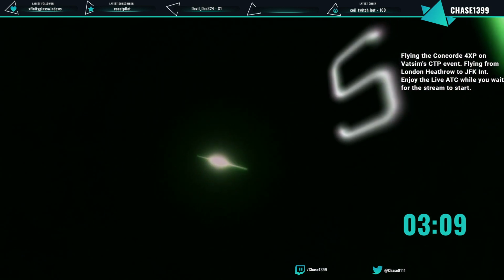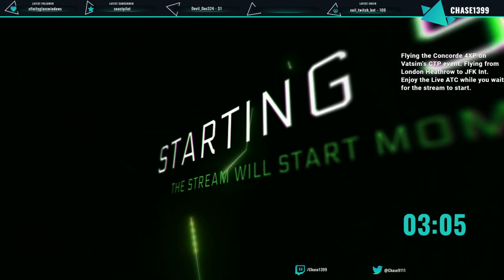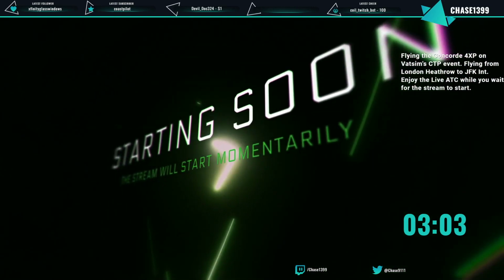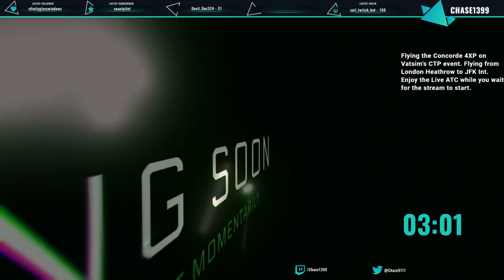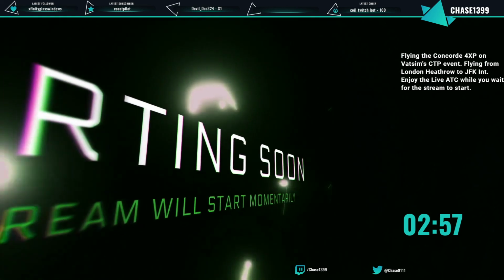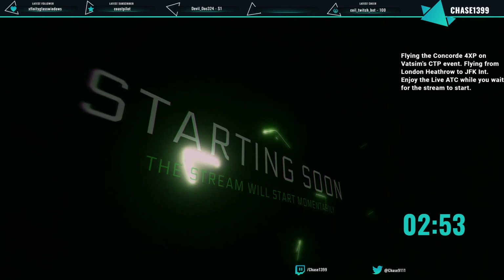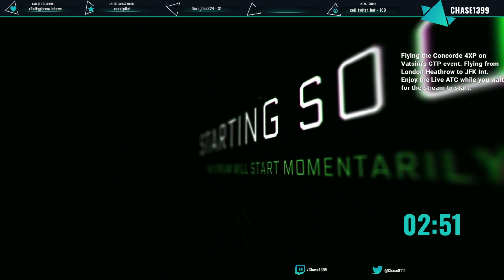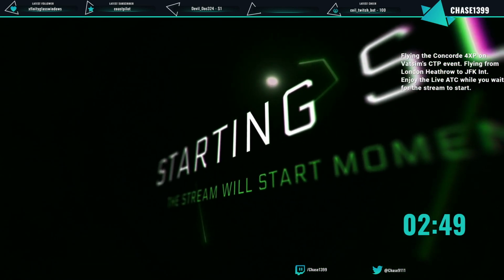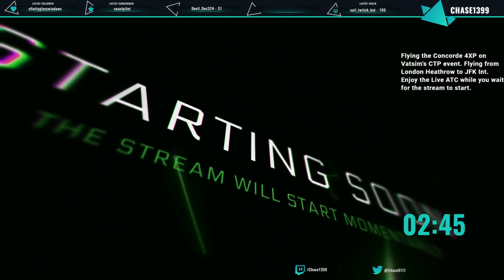Approach, Sierra November 77 Lima Yankee, 13,500. Sierra 77 Lima Yankee, Denver approach, speed, Denver altimeter is 2977. ATIS, uniform current at Rocky Mountain Metro, runway 12 left in use. 2977, alright, we'll be looking for runway in use. 77 Lima Yankee. Contact approach 123.85.